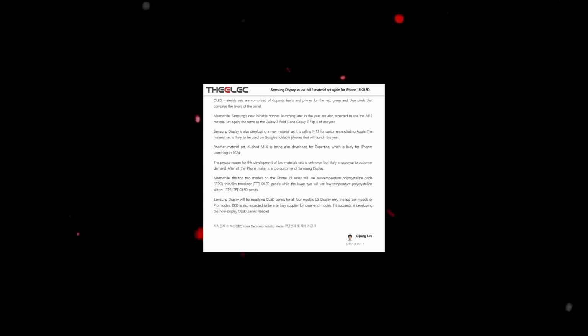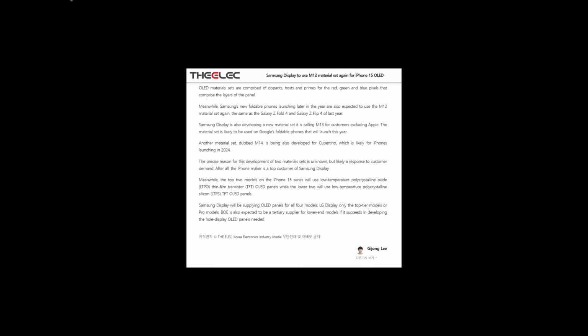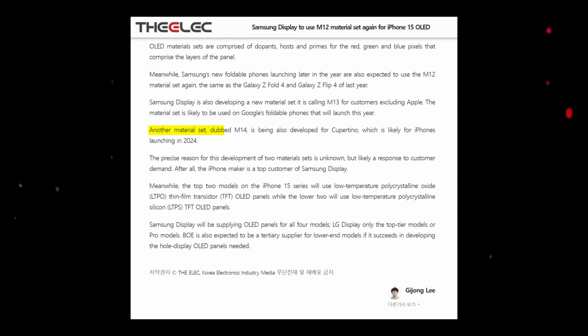Another change that could make its way to iPhone 16 displays is greater power efficiency. Samsung Display is apparently developing a new material set dubbed M14 specifically for Apple, according to a The Elec report, which says the new technology should arrive on iPhones launching next year.